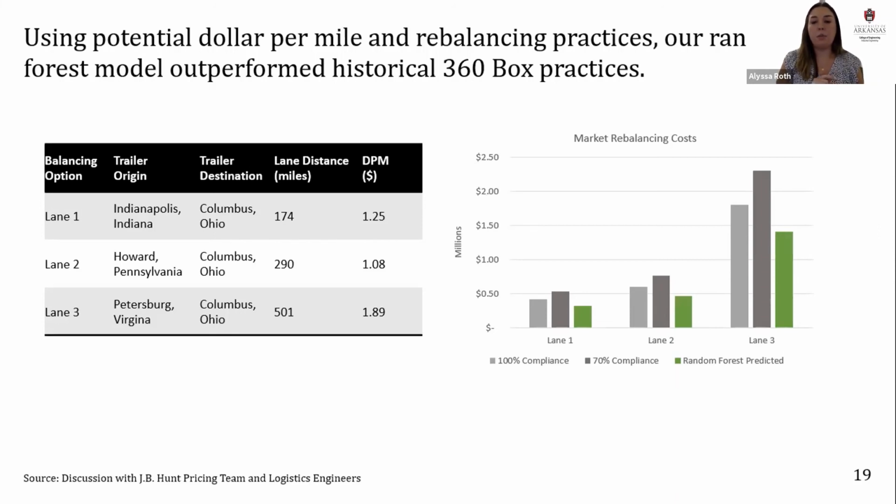So as shown in the table on the left, the 3 origin markets we chose included Indianapolis, Indiana, Howard, Pennsylvania, and Petersburg, Virginia. We then found the lane distance, or the number of miles between the origin market and market OH, as well as a specific dollar per mile cost for each of those lanes. It is important to note, however, these dollar per mile costs were assigned based on recommendation from one of our industry partners, Matt Turner. However, they are not based on any historical data, as this is just a hypothetical scenario.